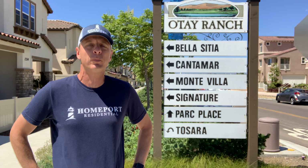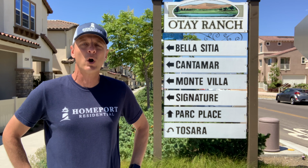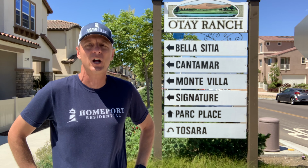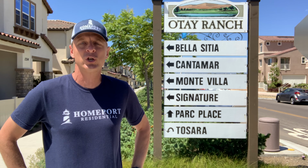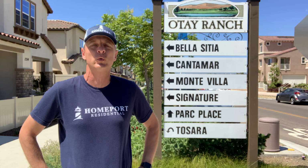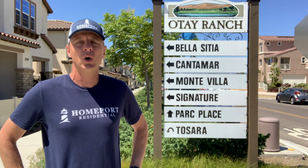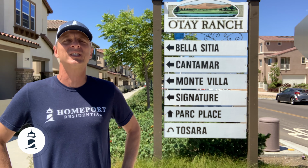The Park Place community amenities include 3 swimming pools, recreation center, parks, and trails, and it's within walking distance of the Otay Ranch Town Center with lots of great shopping and also A-ranked schools close by. And the community is approximately 15 miles away from Naval Base San Diego, 32nd Street.